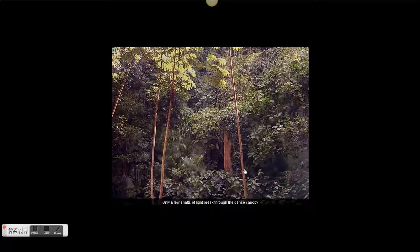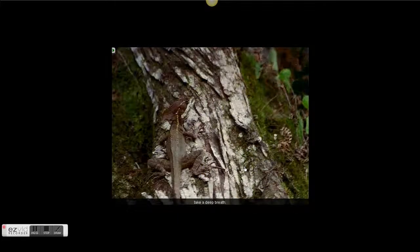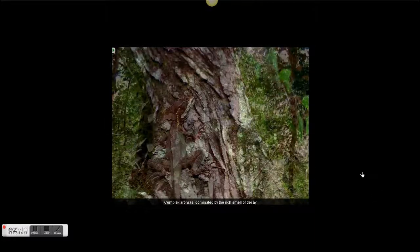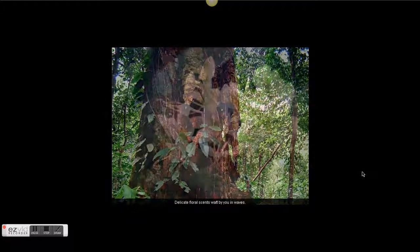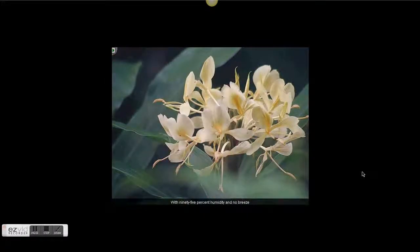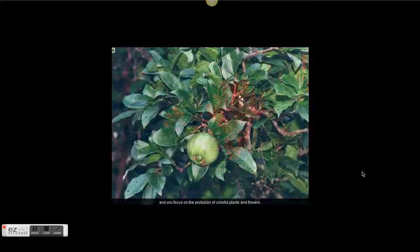This is the tropical rainforest. Only a few shafts of light break through the dense canopy, 17 stories above your head. While your eyes adjust to the profound shade, take a deep breath. Complex aromas dominated by the rich smell of decay fill the heavy wet air. Delicate floral scents waft by you in waves, with 95% humidity and no breeze. A layer of moisture instantly dampens your skin. But look around and any discomfort quickly vanishes. Your eyes are now accustomed to the low light, and you focus on the profusion of colorful plants and flowers.